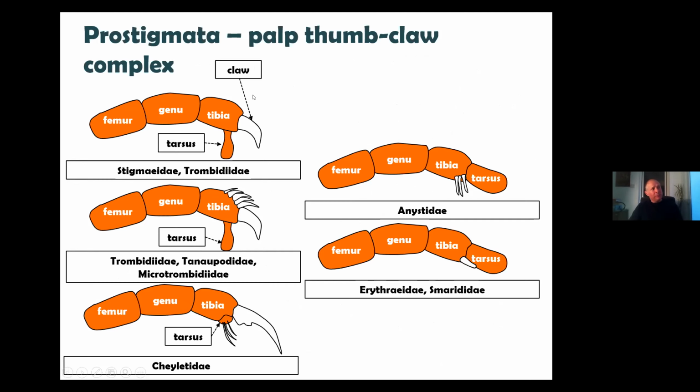At the front, there's a palp, and the palp sometimes has a claw. Now, the claw grows out of the tibia, which means that the tarsus, which is the final segment of the palp, is often adapted. So sometimes the tarsus will actually hang down like a thumb, and they call that a thumb-claw complex, because you can see how the thumb could be used against the claw to grab things. And in other cases, the claw has got extra claws on the top, so I've got a bunch of families there that are associated with having these extra claws.